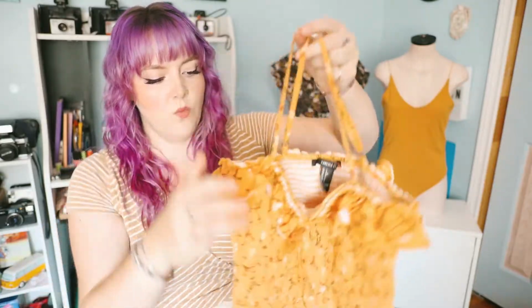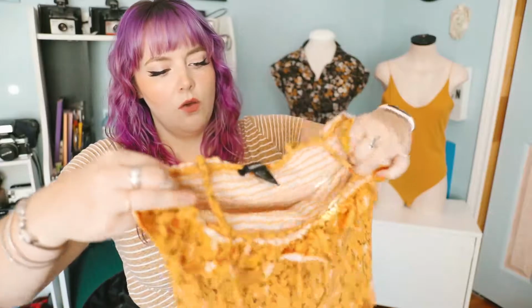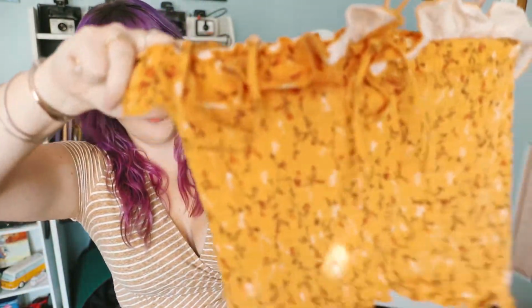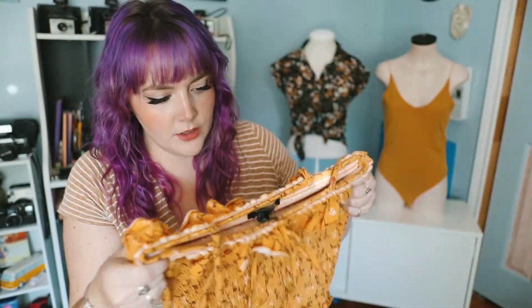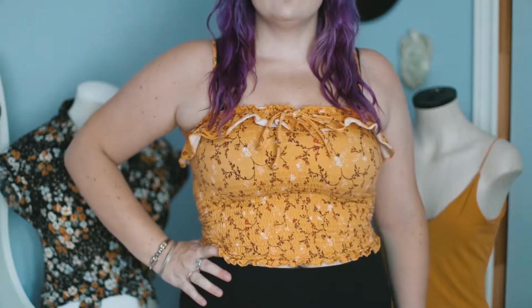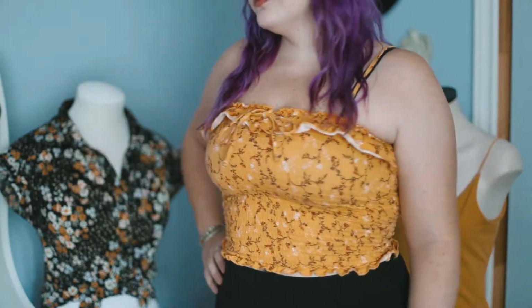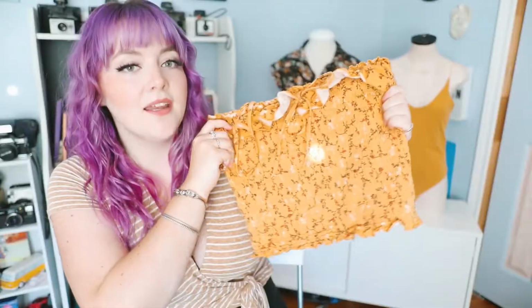Okay, so the last top that I have is this little ruffle tank top from Forever 21. It's one of those ones that has elastic all the way through it. It has these little flowers on it, brown and orange, which is obviously my color that I like to wear. It's mustard yellow, with a little ruffle at the top, and I just think it's adorable. So I bought it and I wear it a lot.